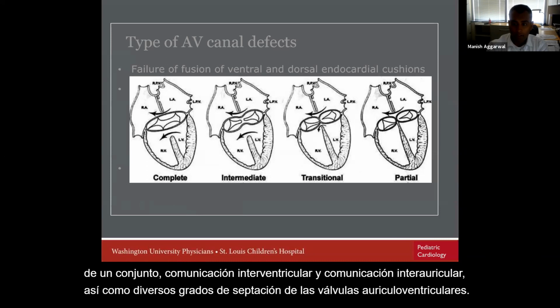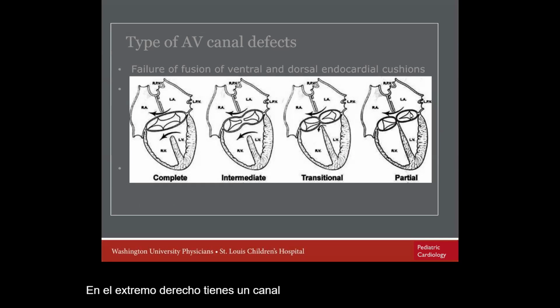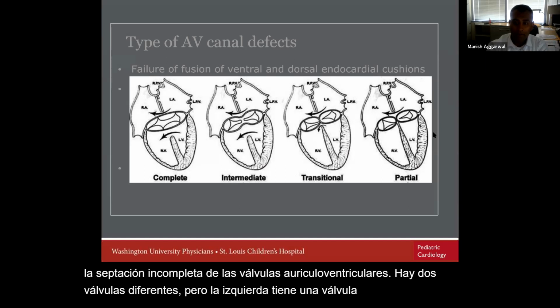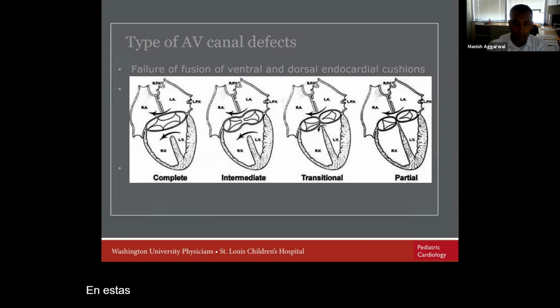On the far right, you have a partial AV canal, which includes mostly just an atrial septal defect with incomplete septation of the atrioventricular valves. There are two different valves, but the left AV valve has a cleft in it. And these different forms end up with a different physiology.